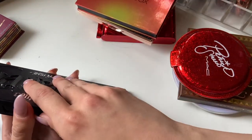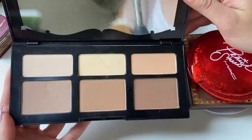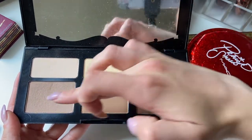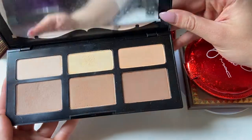My Kat Von D Shade and Light, I think it's now rebranded to KVD Beauty. This one I actually really like. I like the yellow in here for brightening under my eyes. I also like this brightening shade, and I use all of the contour shades, mainly this one, but I am gonna keep this one as well.